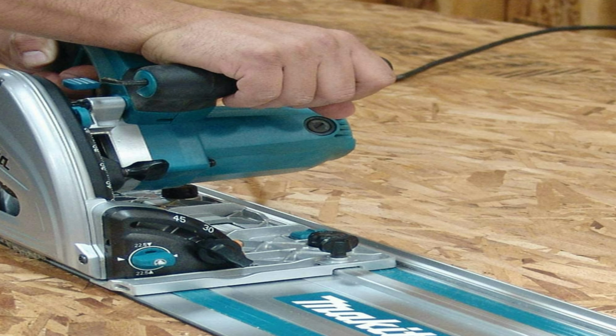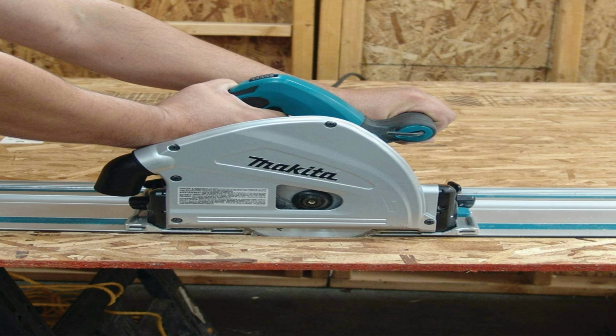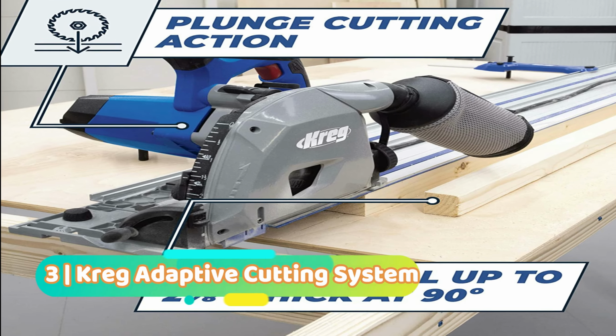The Makita 6/2 plunge cut circular saw combines with guide rail and gives precise cuts with slight tear out. This saw is packed with a powerful 12-amp motor and magnesium components that control electronic speed to maintain constant speed under load. Number 3. Kreg Adaptive Cutting System.